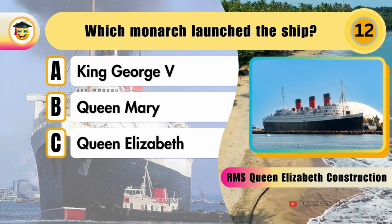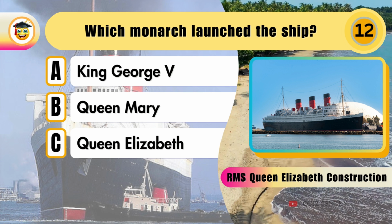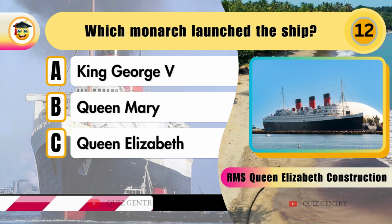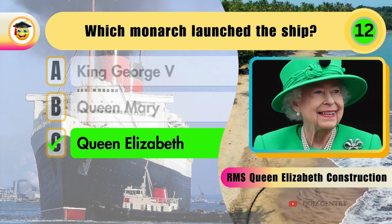12. Which monarch launched the ship? King George V, Queen Mary, or Queen Elizabeth? Queen Elizabeth, launched by her namesake.